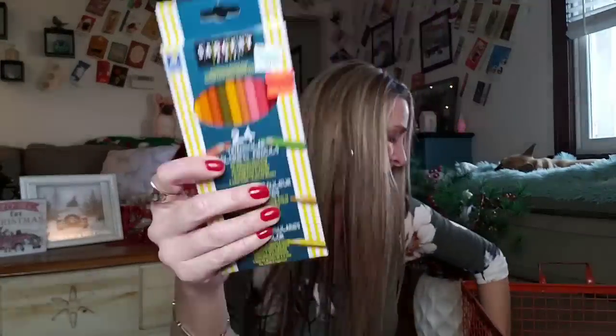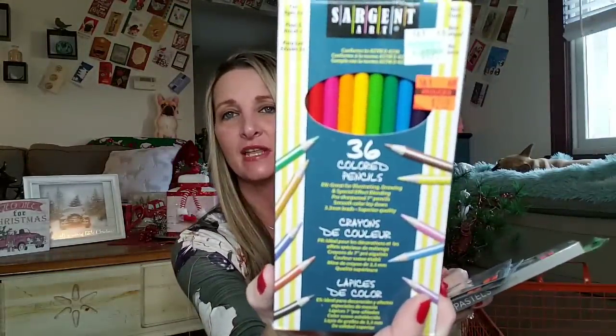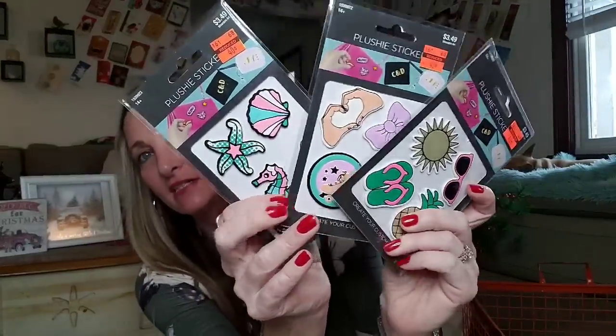Here's some more colored pencils. I paid 79 cents for those. Here are some oil pastels. So you get 16 of them, and I paid 29 cents. Some more of the pencils. Oh, wait. No, this one's different. This one is 24 count. This one is a 36 count, so I paid $1 for that one. And here are some plushy stickers. I paid 34 cents for them. And something sticky. So those are the ones that I picked up.